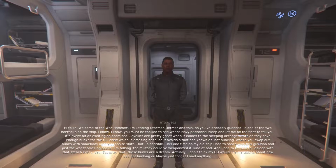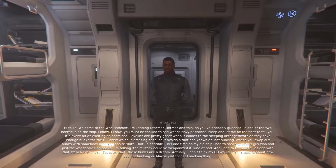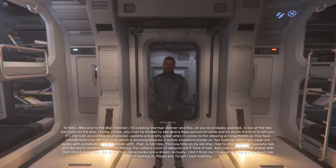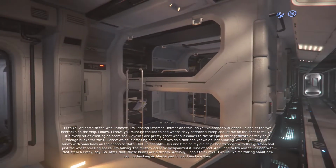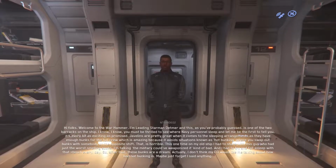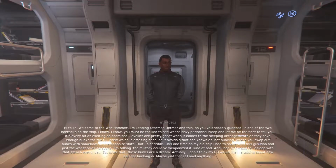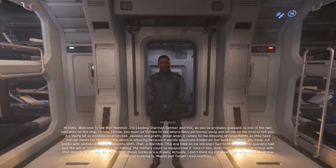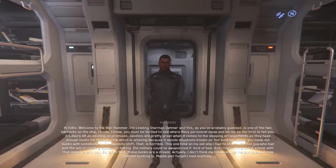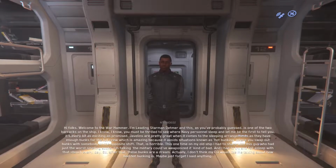Hi folks, welcome to the Warhammer. I am Leading Starman Detmer, and this, as you've probably guessed, is one of the 2 barracks on the ship. And I know, you must be thrilled to see where Navy personnel sleep, and let me be the first to tell you, it's every bit as exciting as promised. Javelins are pretty great when it comes to sleeping arrangements, as they have enough bunks for the full crew, which is amazing because it avoids situations known as hot bunking, where you swap out bunks with somebody on the opposite shift, and that is horrible.